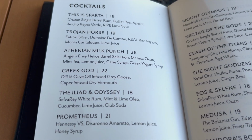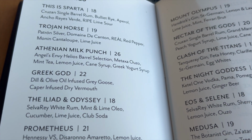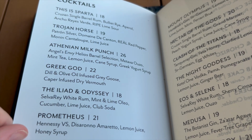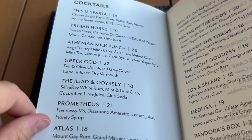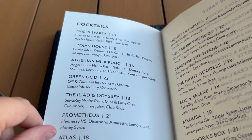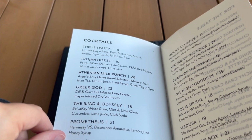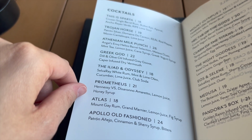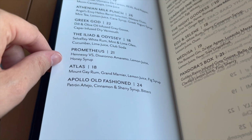If you're looking for a really fun drink, the waiter recommended the milk punch. Apparently it takes 3 days to make. So they put all the Angel's Envy and the tea and the lemon juice all in there, let it soak with the Greek yogurt for 3 whole days before serving it. So we're gonna get that and we're gonna try it. And then I also ordered just a normal old fashioned, just because I don't like tequila.